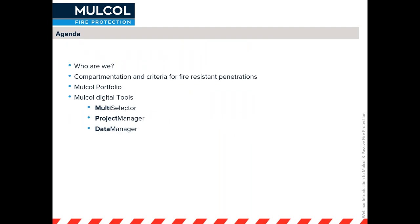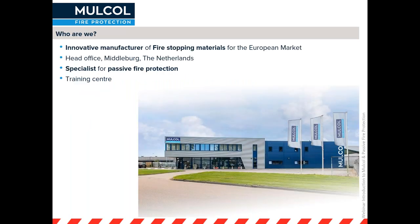So first I will explain a little bit about who we are, then about the compartmentation and the criteria for fire-resistant penetrations. I will also tell you a little bit more about the Mulcol products that we have and the digital tools, because they can make your life a lot easier, especially the Multiselector, the project manager, and the data manager.